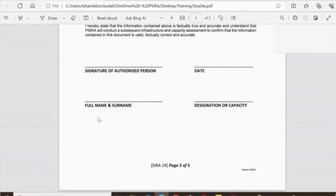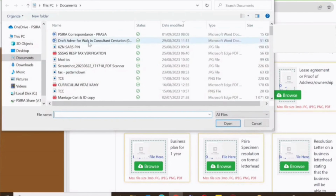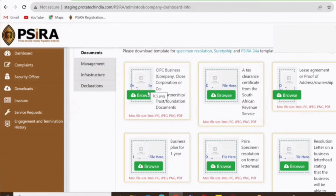So the first document you'll be required to upload will be your CIPC. You just click on the document and then you open. As soon as the document uploads, you will see it load there. So you can still go back and see the document that you uploaded.